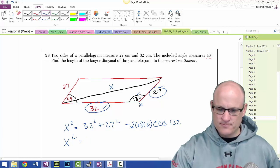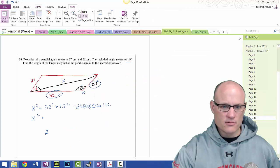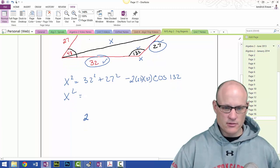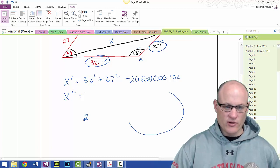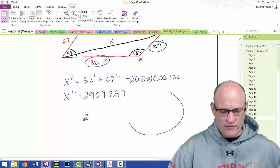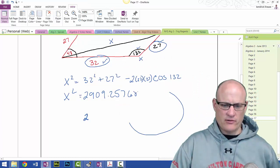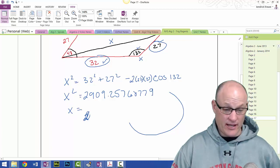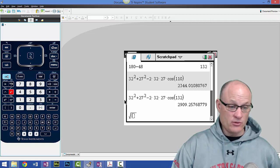Oh, here we go. All right, here we go again. Getting towards the end. 2909.257. Don't skimp. 68779. Write everything down. But that's not what I'm looking for. I'm looking for the square root of that. So I'll just do control square root of that thing.